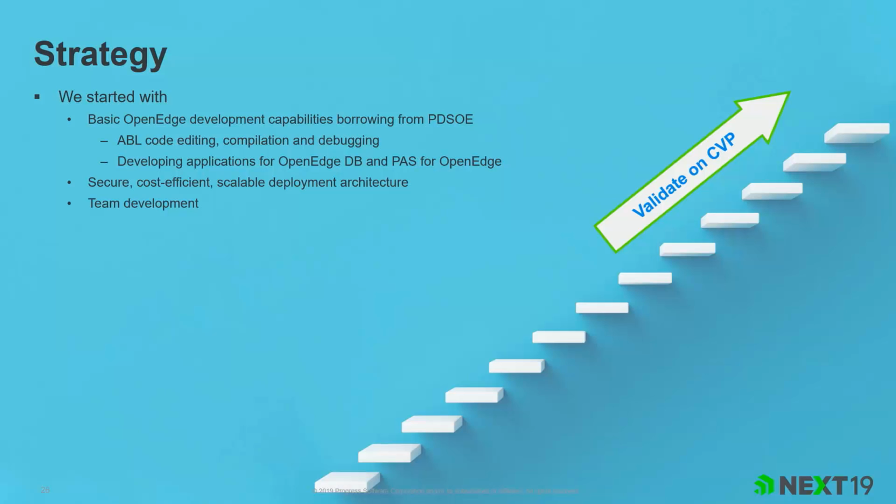Eclipse Chi is deployed on Kubernetes itself. And Kubernetes is, for those who haven't used it, an orchestration technology that can intelligently organize containers at runtime and make sure that you have high availability and enough nodes available, and watch them so they don't come down. It supports team development and is secure, cost-efficient, and scalable, so you access it through a browser.